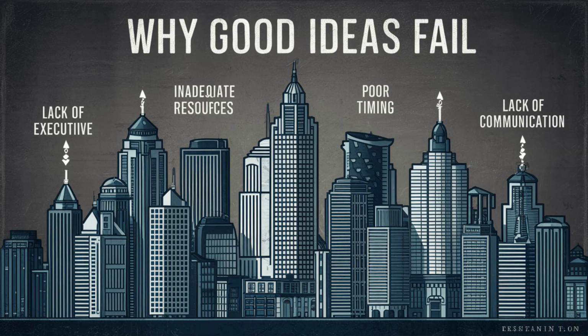Encouraging a culture of open communication and fostering a safe space for experimentation are crucial. Building a diverse team with a variety of skills and perspectives can help identify potential flaws and refine the idea. Effective communication is also key. Clearly articulating the value proposition and securing buy-in from stakeholders is essential for securing resources and navigating internal hurdles.